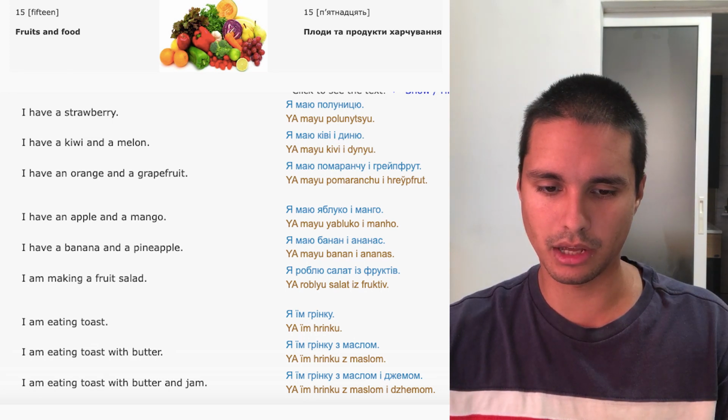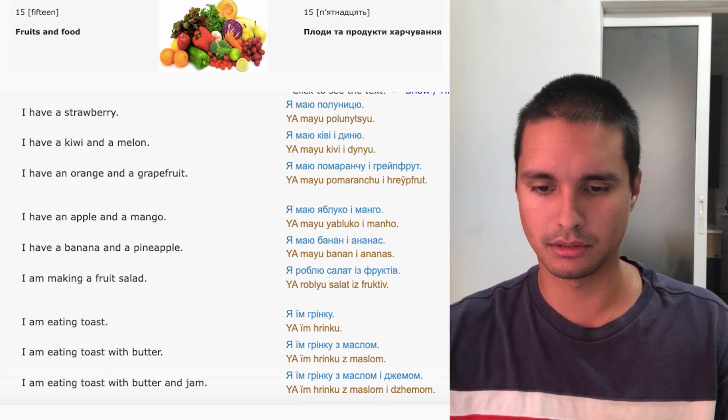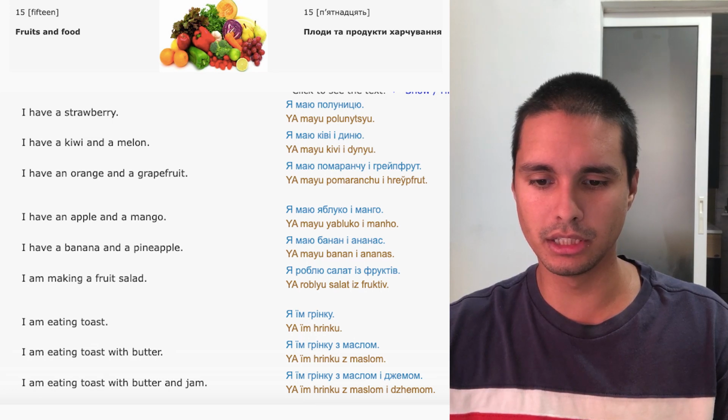I have a kiwi and a melon. Я маю ківі і диню.